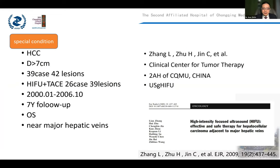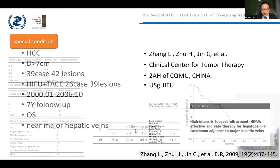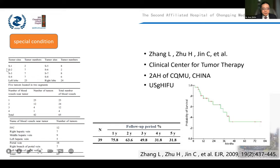So, there are some special conditions. Back to these published articles. This group of patients has tumors over 7 centimeters with 42 lesions, all of them near major hepatic veins. We see tumors in segments 1, 2, 3, 4, right or left lobes, near the IVC, the right, middle and left hepatic veins, and the portal vein, right or left branch. We found that there is already a survival benefit.